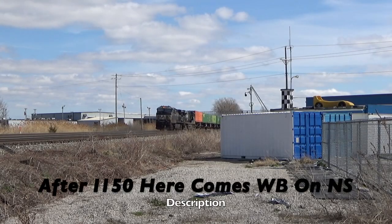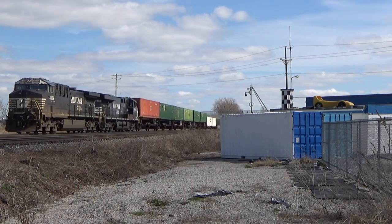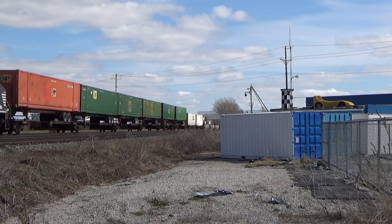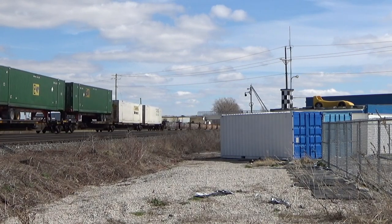After I-150 passed, we would have an NS westbound on the Chicago line. This one's intermodal, but just junky power. For my spring break, I didn't really care what trains I got. Besides, after my spring break, I'm trying to get it.